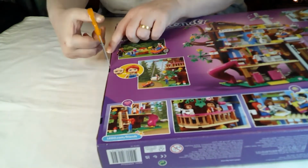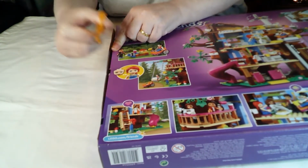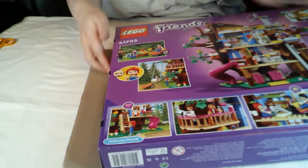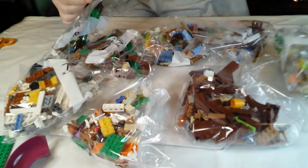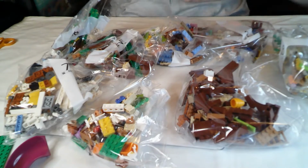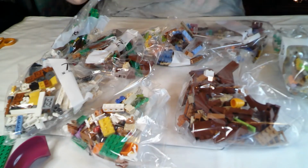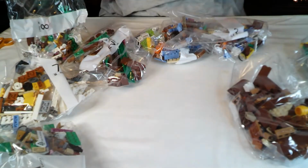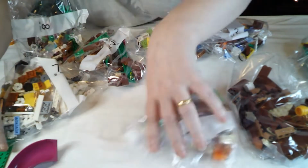And basically this looks like a fancy doll's house, and I've got to say I'm here for a fancy doll's house. So let's take it all out. I'm expecting a big white box. Right, just checking that I've got everything. Big white box. That's going to mean multiple books, isn't it? Put that to one side.